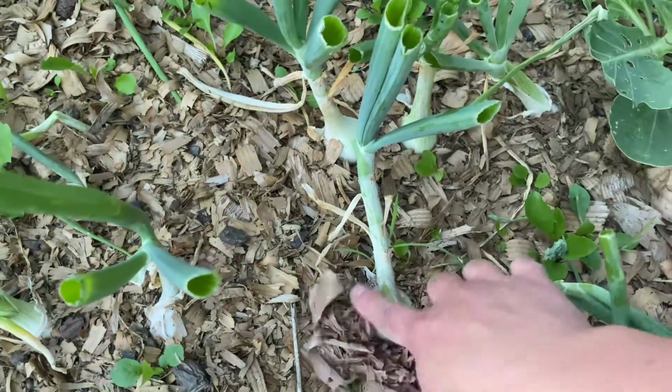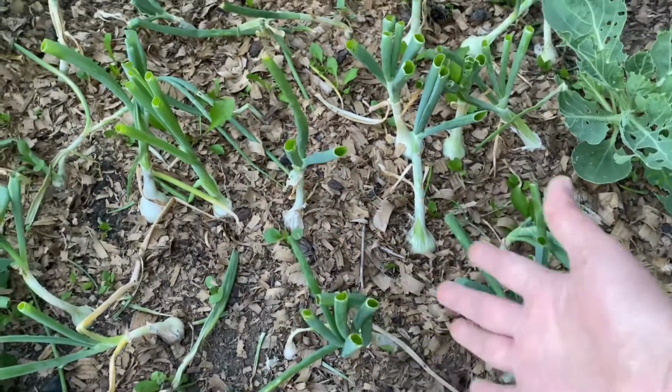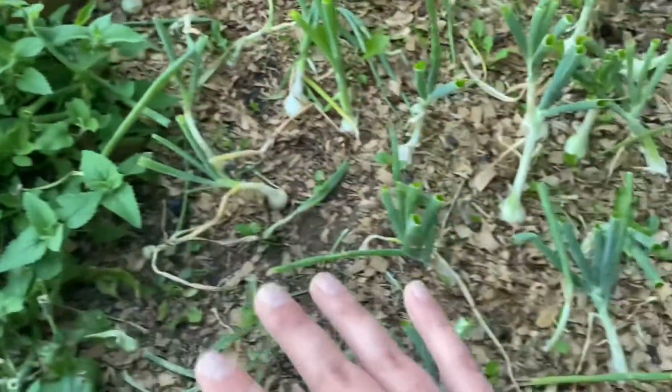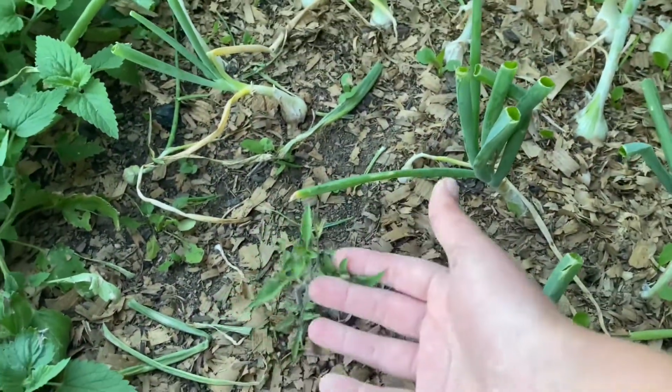But as you can see, the bulbs are slowly developing. I would like them to be bigger. However, it is what it is. This is my first year growing onions, so we'll see how it goes. Catnip is doing amazing. As you know, I've planted some rogue tomatoes here because I didn't have the heart to throw them away.